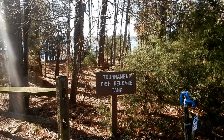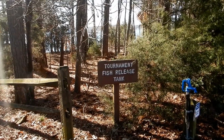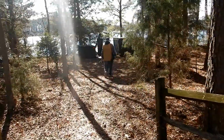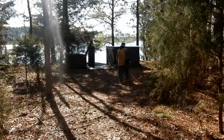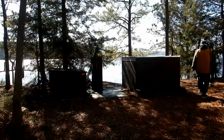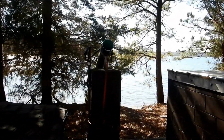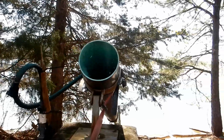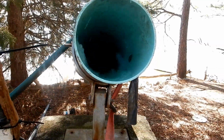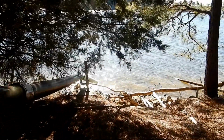Since this is a big tournament bass fishing lake, they have something called a tournament fish release tank. So I guess after they have the tournament, they come down here and they put the fish over here and they slide them down through here. And if you look, the water's running. So you just put the fish down there in that tube and he goes right down back into the lake.